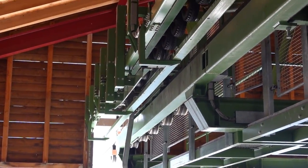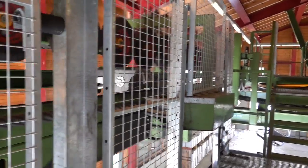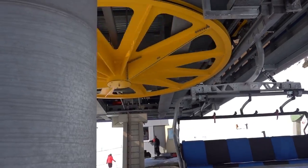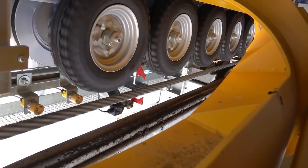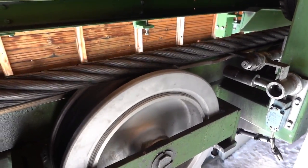At the edge of the station, the chairs are decoupled from the rope as they enter and reattached to it when they exit again. Since I've grown attached to ropeway clamps, sorry for the pun, I put in extra effort to capture the magic moment on tape as neatly as I could. Cyril's support was once again invaluable as he let me stick my small camera into small openings and slowed down the chairlift for me to get a better shot.